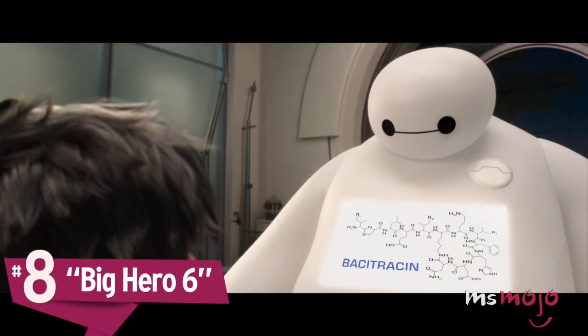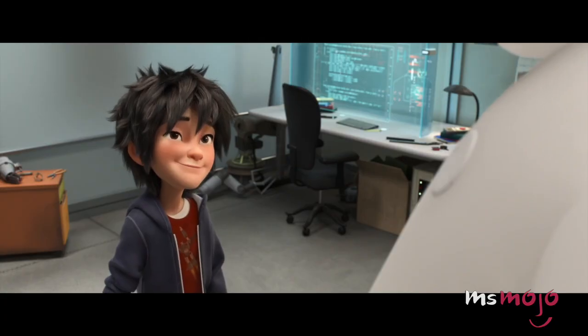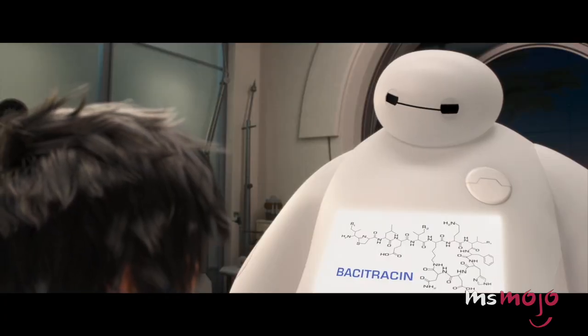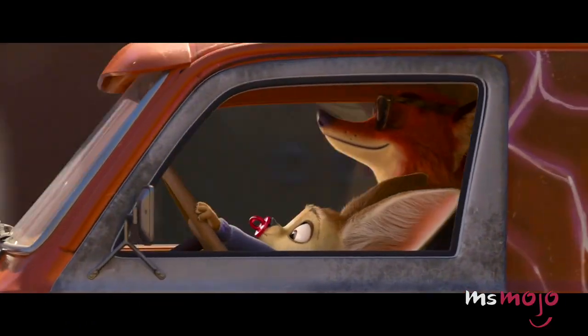Number 8. Big Hero 6. Another film that gets a hat tip in a variety of ways in Zootopia is 2014's Big Hero 6. All of these Easter eggs are pretty subtle, so you may have to do some pausing and rewinding to spot them.